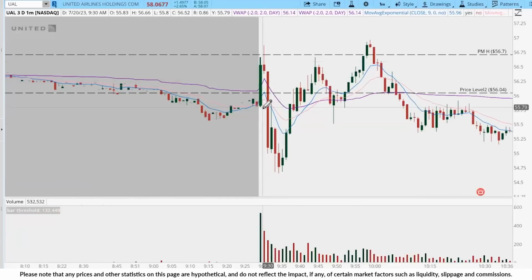So opening drive to the upside, fails from pre-market highs, gets back through VWAP, goes red on the day, and I'm looking to short that first pop versus the high of this bar.